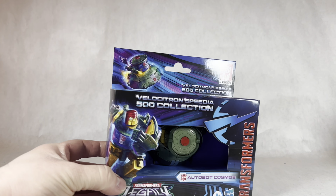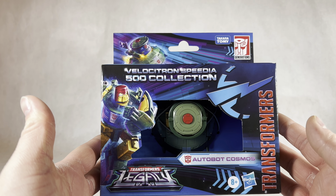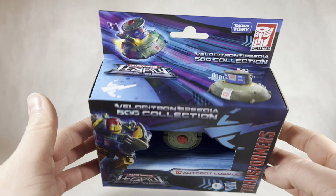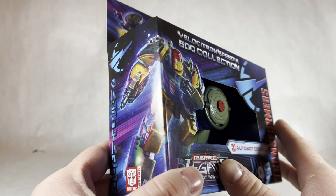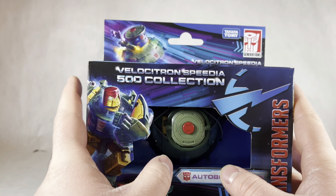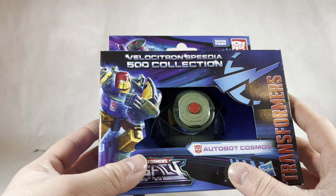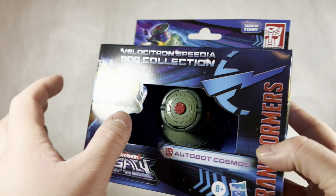It should be no surprise that I did pick up the Transformers Velocitron Speedia 500 collection Autobot Cosmos. I'm still really shocked that I even found this thing in person. Just really happy to finally have this guy in my hands. I'm going to try to get a review out on this guy as soon as possible. So, very, very happy about Cosmos here.